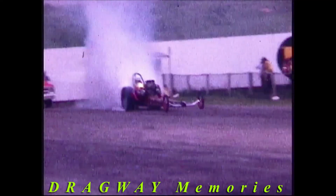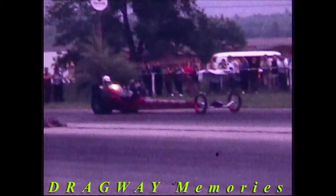Famed Carl's Mink entries. Here we go. We're putting some special VHT compound down for this. What looks to be a top fueler. Burnout there, I would say it is. Can't make out who it is.